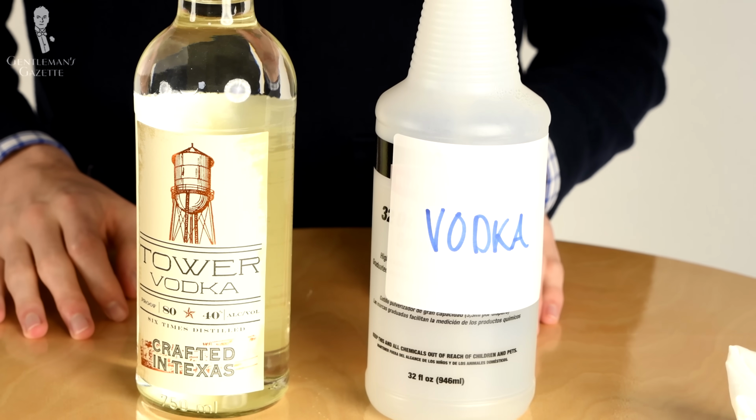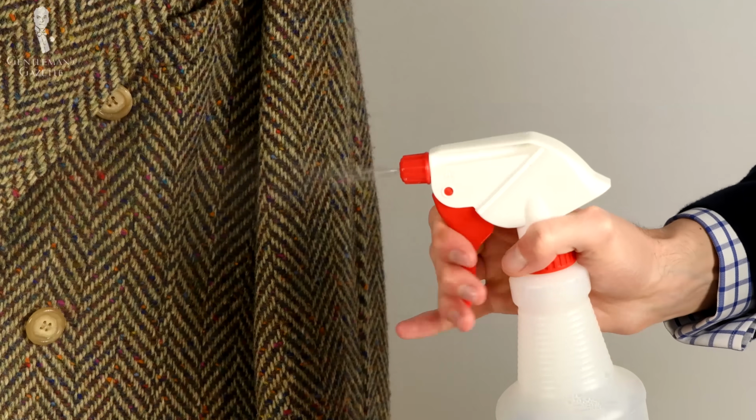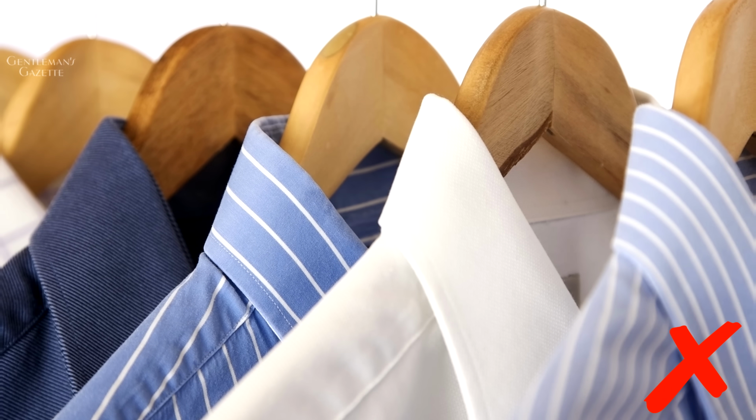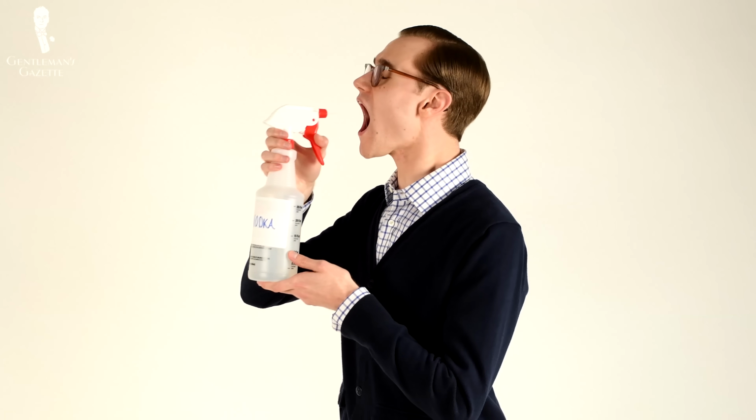In conclusion, though that signature musty smell may have been hanging on to some of your vintage garments for who knows how long, it is fairly easily removable from them. Skip the dry cleaner and make a trip to the liquor store instead. Remember, clean responsibly.